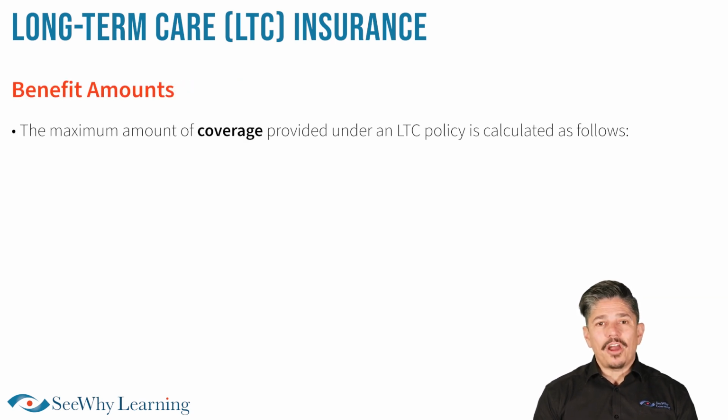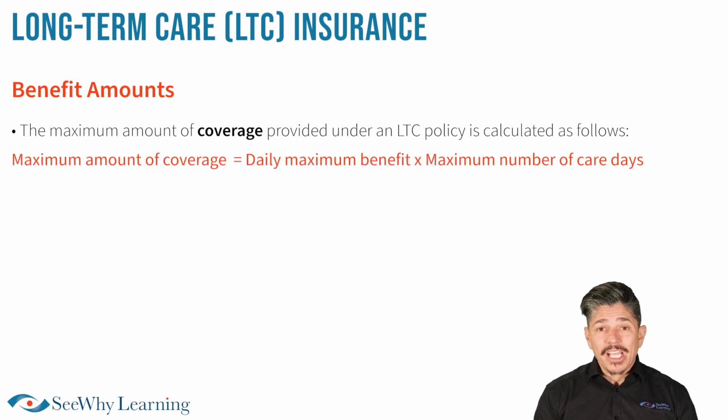The maximum amount of coverage provided under an LTC policy is calculated as follows. We take the daily maximum benefit and multiply it by the maximum benefit period in terms of care days, and this gives us the total maximum benefits payable under the policy. The insurance companies generally hold firm on the daily maximum, but allow flexibility in the number of care days. Let's take a look at an example.